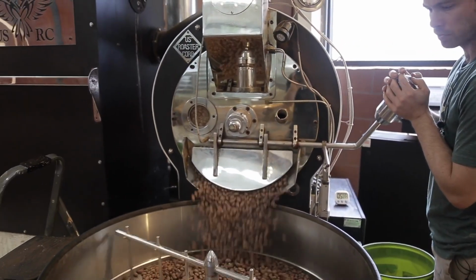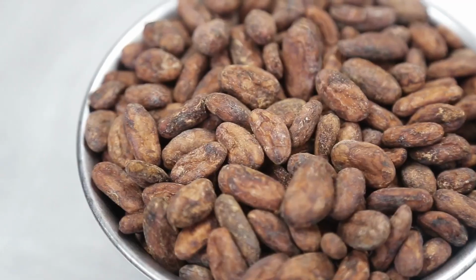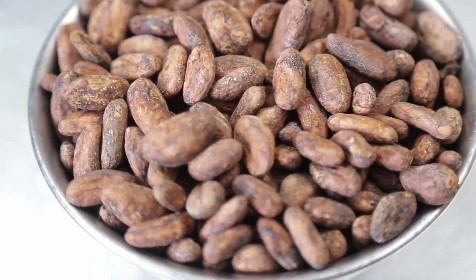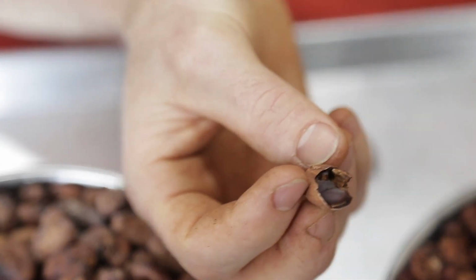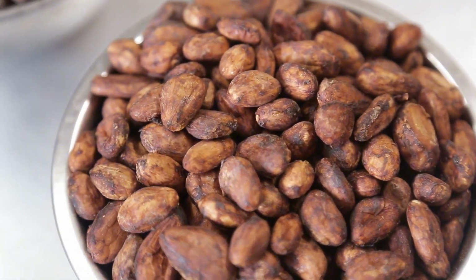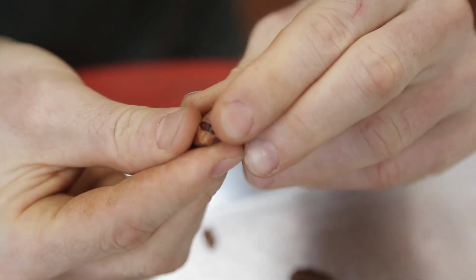Roasting plays a big role in bringing out the rich and complex flavors that make chocolate so delicious. During this step, the beans are placed in large machines and heated to a specific temperature, usually between 250 and 300 degrees Fahrenheit. Roasting not only improves the flavor, but it also helps to loosen the beans' tough shells, making it easier to remove them later.